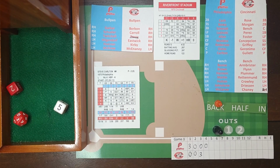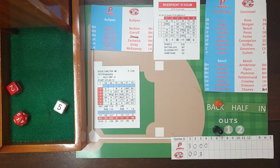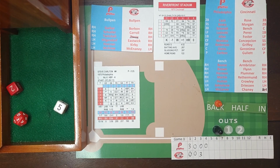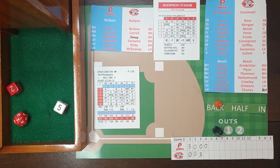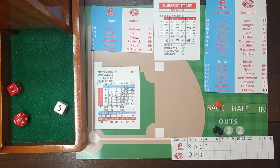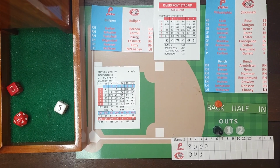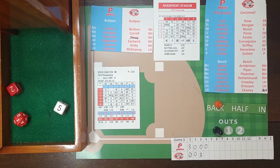So let's do his totals real quickly. 4 innings, and he gave up 3 hits. Let's see, 3 runs, all earned. He walked 2, and he struck out 4. Struck out 4. All right, so that's it for Gullett.